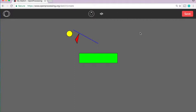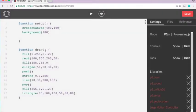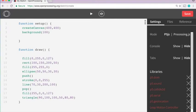Let's try and increase the outline thickness so we can see this difference more clearly. We can do this with the function strokeWeight. I want to increase the outline thickness of all my shapes, so I'm just going to place it above my first shape and fill. Write strokeWeight(4). Remember to use camel case. Press play.